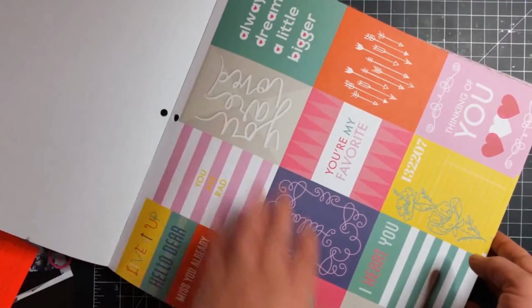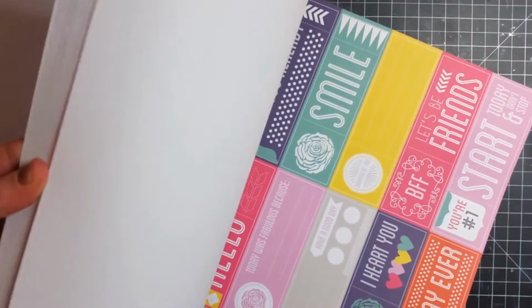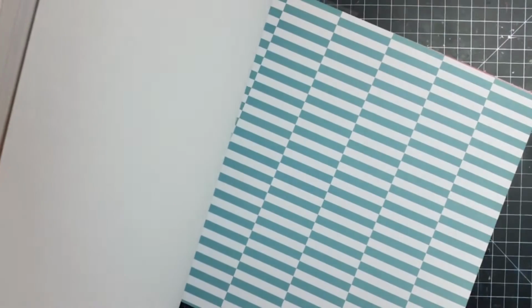I'll show you the papers. Sorry, I think it just hit my tripod. It's pretty cute. Some of the designs, like that one. Ooh, they are not easy on the eyes.